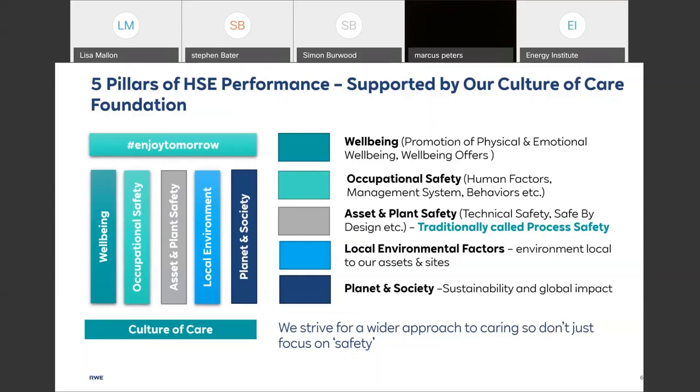But we then split down local environment, which is that traditional environmental management, your spills, your flora, your fauna, those type of factors. And also then we have those things which are a bit more abstract, the planet and society. What does sustainability mean? What does local sourcing of supply chains mean? What's the global impact, stuff like CO2 emissions? So we try and break it down into those five pillars so that we have a slightly more mature approach, but at the same time, a simpler approach where we just say to people that we need you to care on a daily basis around these five focus areas.